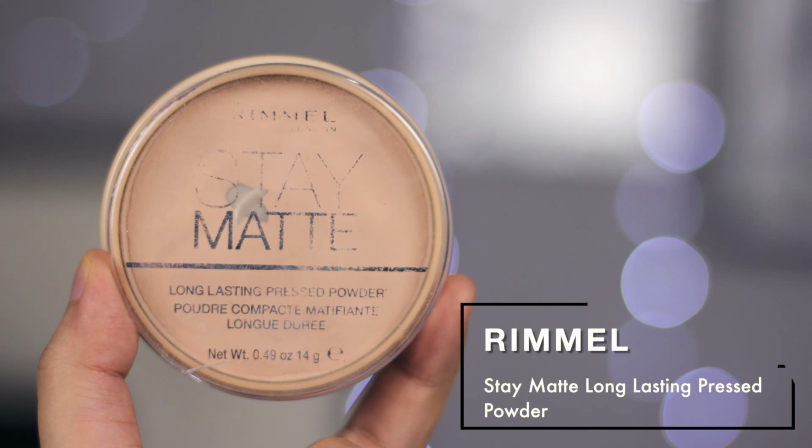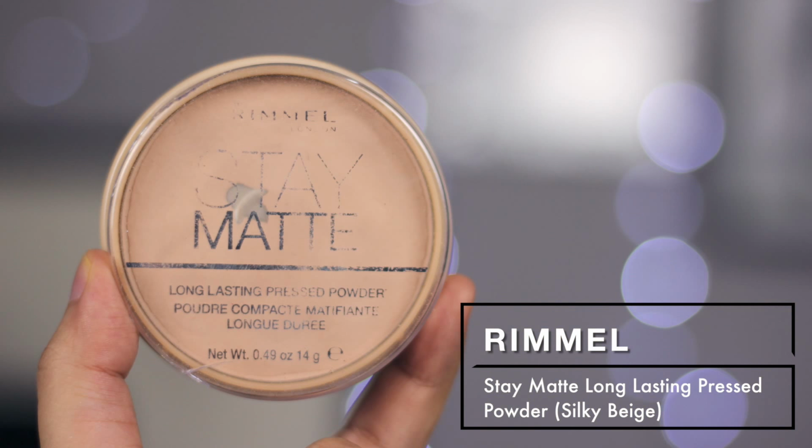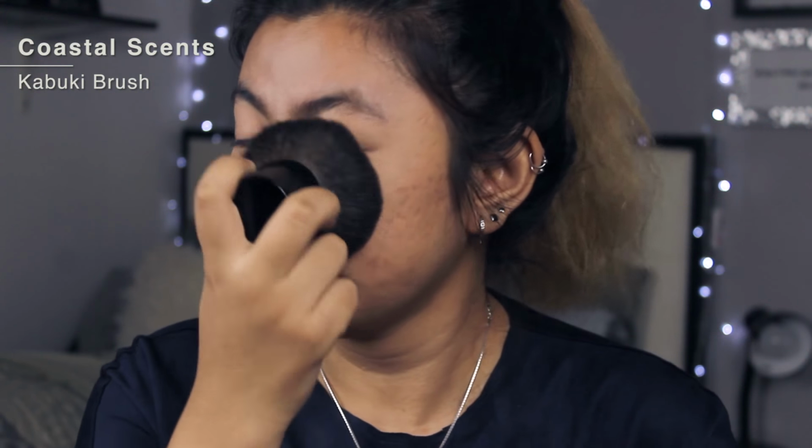But realistically, if I'm running late for school, I don't have time to apply loose powder because it's kind of messy and you have to be a little bit careful, and it takes a little bit more time than applying a pressed powder. So for that reason, for school, I know me, I'm running late and all, this is what I will put on my face every single day, realistically. And this is the Rimmel Stay Matte Long Lasting Pressed Powder in Silky Beige. With a fluffy powder brush or kabuki brush, I'm just going to apply this all over my face.